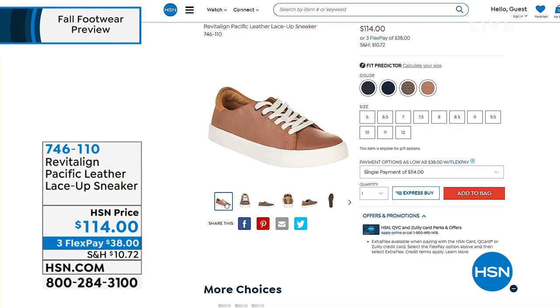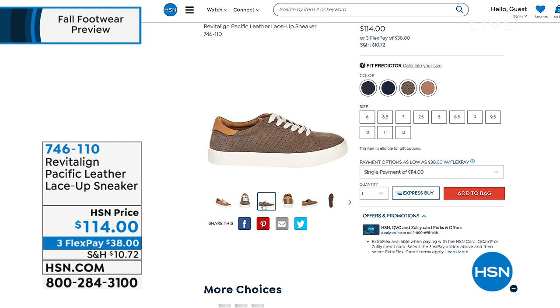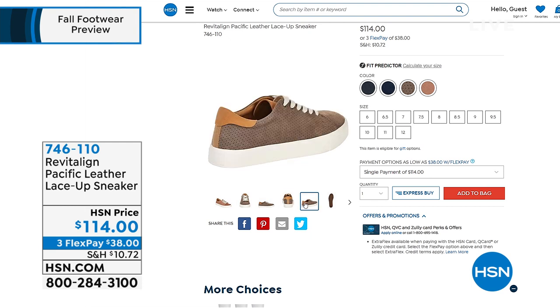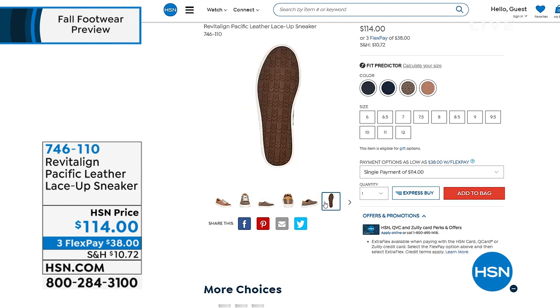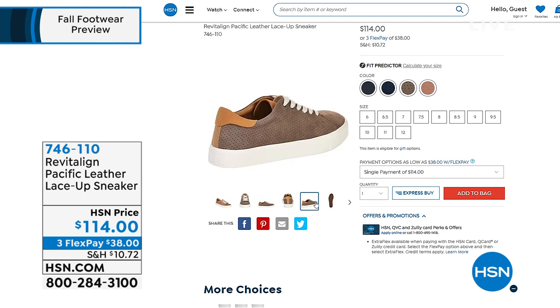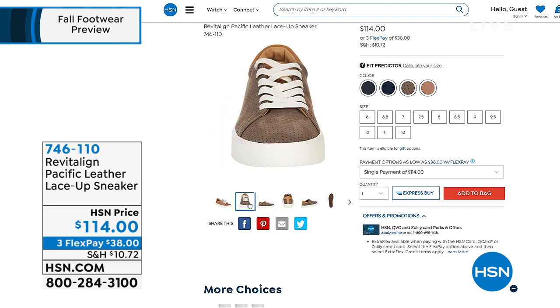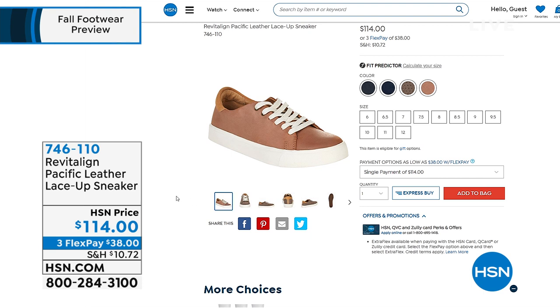All right, coming up in about 5 minutes, we have Revitaline back with their signature leather lace-up sneaker. It's more of a platform sneaker, and it's called the Pacific. What's great about shopping Revitaline here at HSN is FlexPay. You get it home for $38. You can choose which colorway you want.